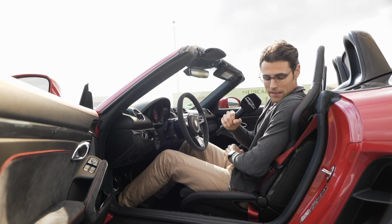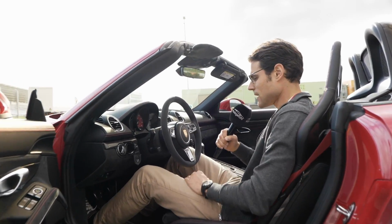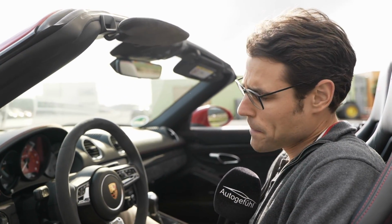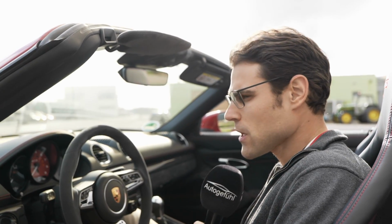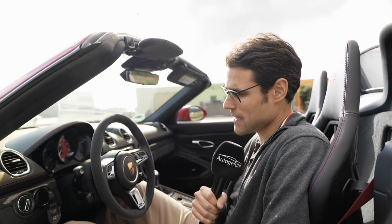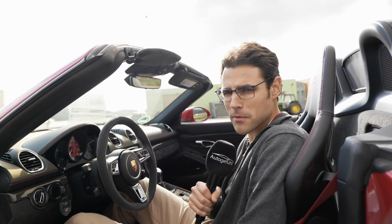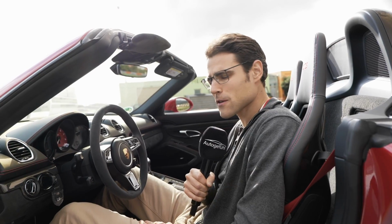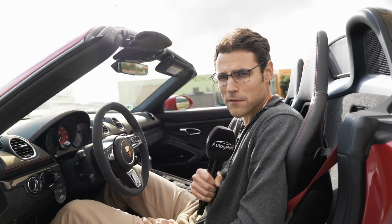Bucket seat here has a little bit more support here and there. Which seat is the best for you? It really depends on the body posture. The thing is, it's such a great driving machine, no matter in which version I've been driving the 718, but I could never find a proper seat where I would say it would be long-term suitable. That's, for example, better in the BMW Z4.